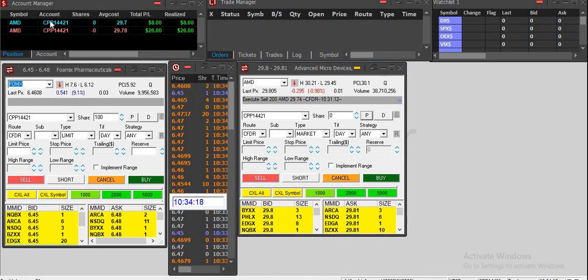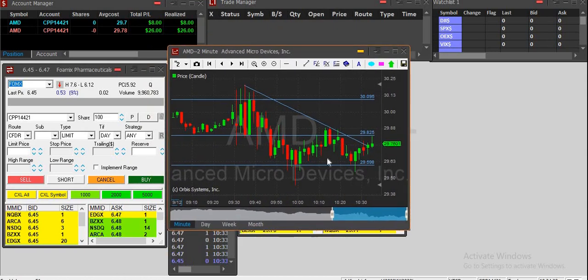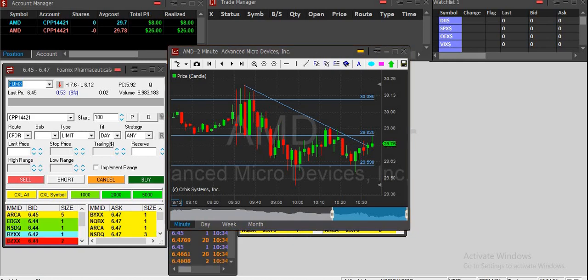Okay, I totally bailed out of this trade here on AMD for an $8 gain. So I'm done for the day. I just wanted to throw it up here and let you see basically what we had was the first trade. One second, it's my daughter in the background. First trade was here, we went short, we collected here.